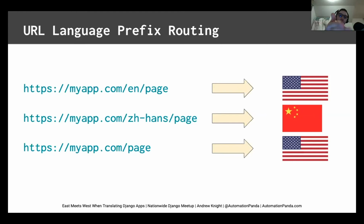Anywho, so you can explicitly set your language codes and explicitly get the pages that you desire. Now, if you don't specify a language code, a best practice is that by default it should fall back to your default language, which in my case, I want to be English. So boom, that's how that would go through.